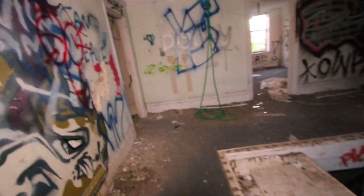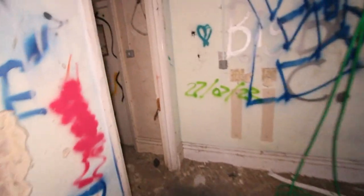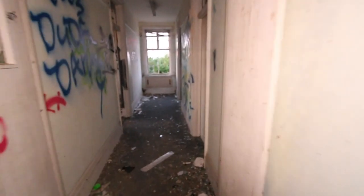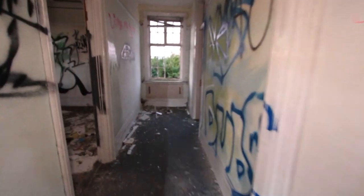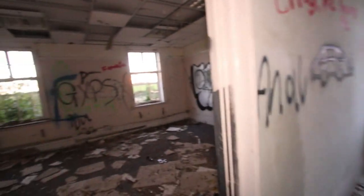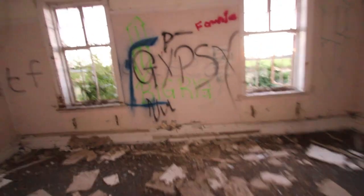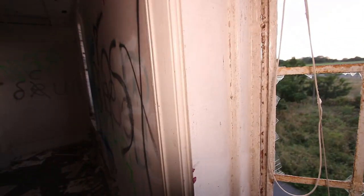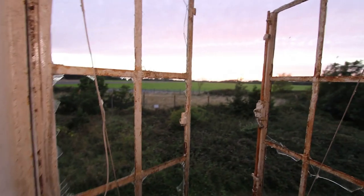Last time I was here, guys, I was filming with Beaky. Beaky was up that end, I was down this end, and something got thrown at me. I was standing around here somewhere. It couldn't have come from the ceiling. I've actually looked out this window. It's a massive airfield.